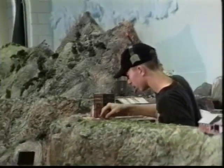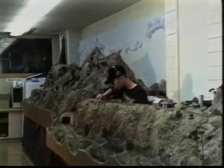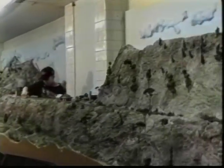Our club president, Jason, is cleaning track and getting ready for the show, which is just hours away, and coordinating with the other teams for all the last minute preparations prior to showtime.